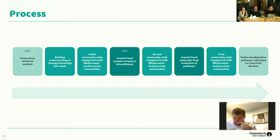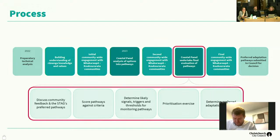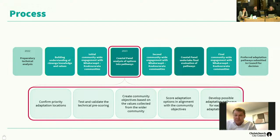We started out with technical assessment and working with Runanga. We did an engagement with the community on what they felt was most important, which formed the basis of community objectives, so we're very much driving this around their planning. The coastal panel then went away and did some assessment of a range of different adaptation options and shortlisted some. We took those out to a second community engagement to make sure that the wider community had the opportunity to comment on that.